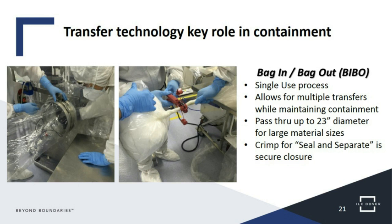The beauty of this system versus the pass box system is that sleeve, as we see it on the left-hand side, has never been inside the containment area. So the sleeve is completely clean and can be handled by operators on the outside and then taken and transferred anywhere that it needs to go. And using a secure seal and separate like the crimping system, this can be done without risk of exposure or even having the product open to the environment at all.